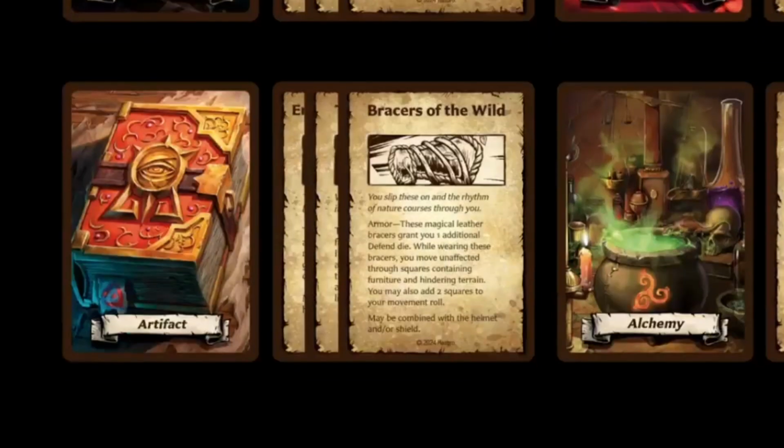Bracers of the Wild. You slip these on and the rhythm of nature courses through you. That's the artifacts. Armor. These magical leather bracers grant you 1 additional defend die. While wearing these bracers, you move unaffected through squares containing furniture and hindering terrain. You may also add 2 squares to your movement roll, maybe combined with a helmet and or shield.